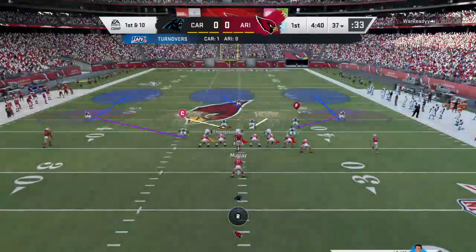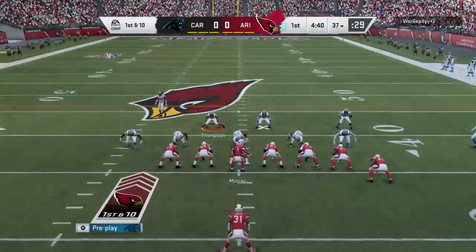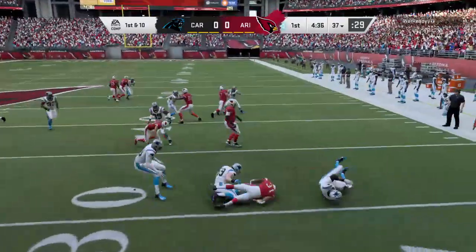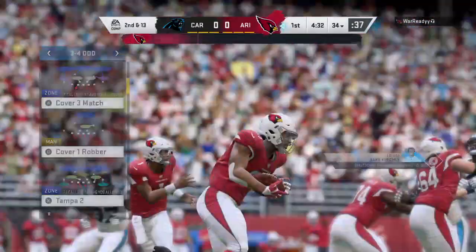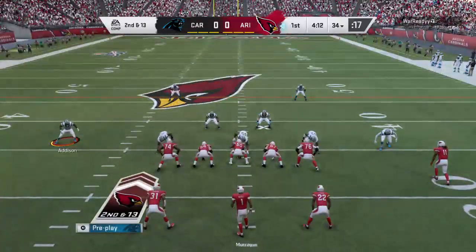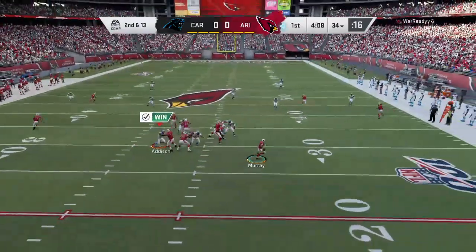So good field position for the Cardinals as they come up first and 10. Hey, let's get that ball, D. Let's get that ball. A first carry now. This is Johnson, and he will lose yardage back to the 34-yard line. Call it a full 3 yards in the wrong direction there. Brings up second down. So now they have to contend with 2nd and 13 after the first down run goes backwards.